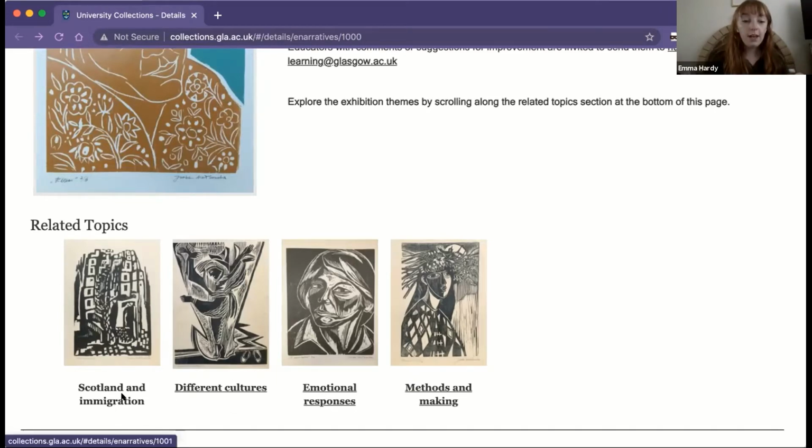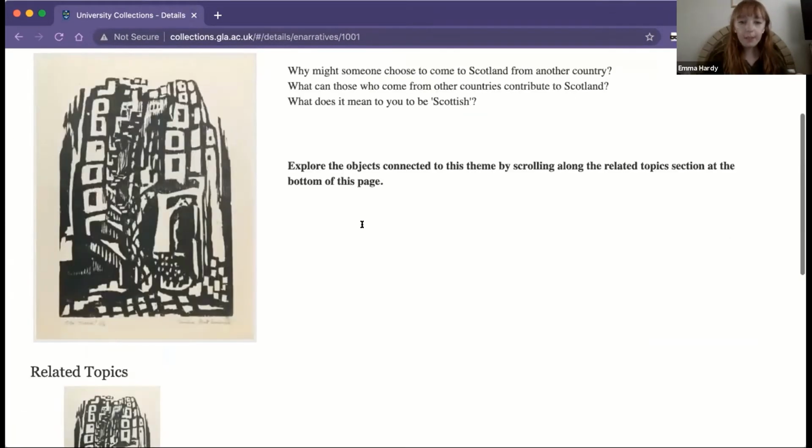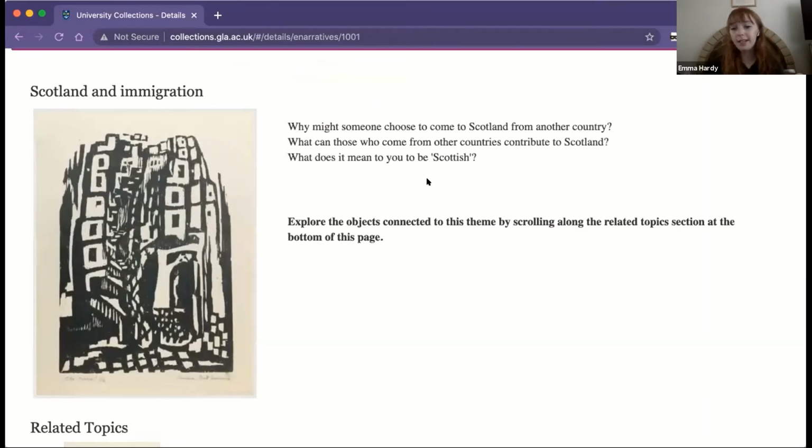If you click on one, it brings up some questions, and the intention was that these would be a starting point for teachers to start discussions in their classrooms. So the first 2 are quite personal experiences. Here you've got, why might someone choose to come to Scotland? What can those from other countries contribute to Scotland? And what does it mean to you to be Scottish? So that's considering national identity a lot in that one.